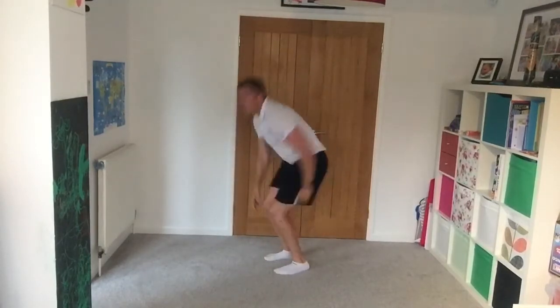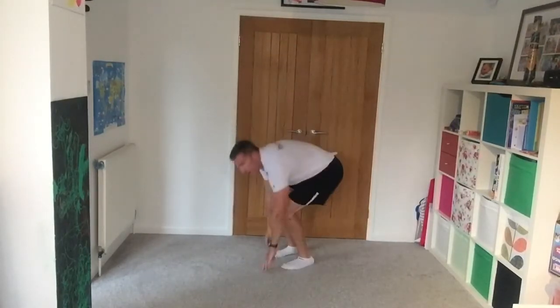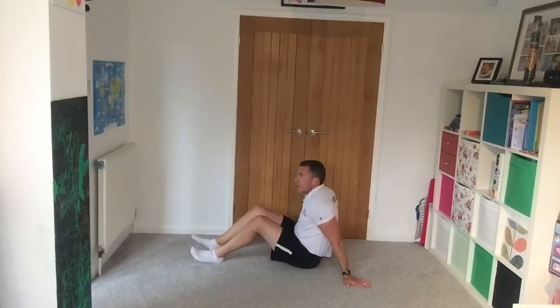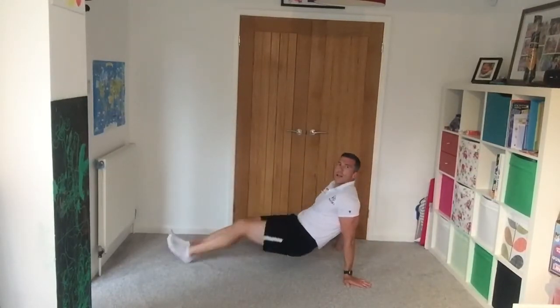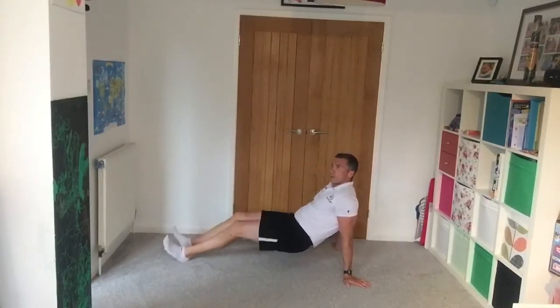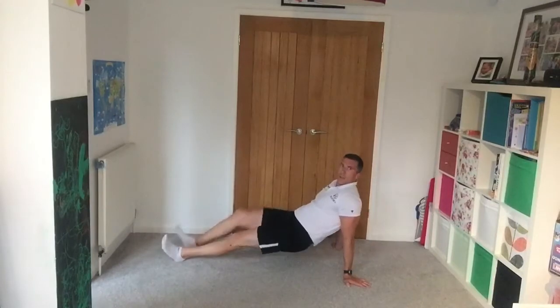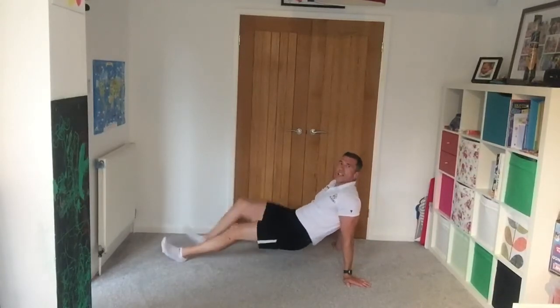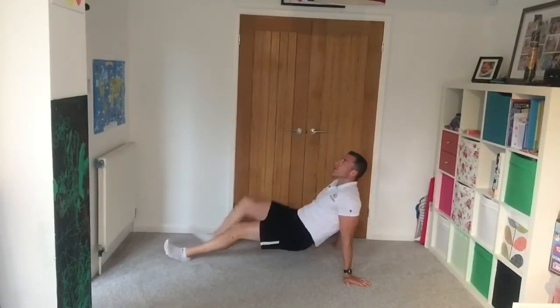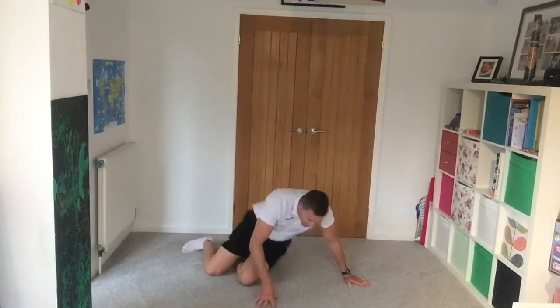Five, four, we've got reverse mountain climbers. Three, two, one. Here we go, reverse mountain climbers. Dig those heels in. Let's get going, come on. Got another 10 seconds. We've got the squat and hold heel raises next. 2, 1, back up on your feet.